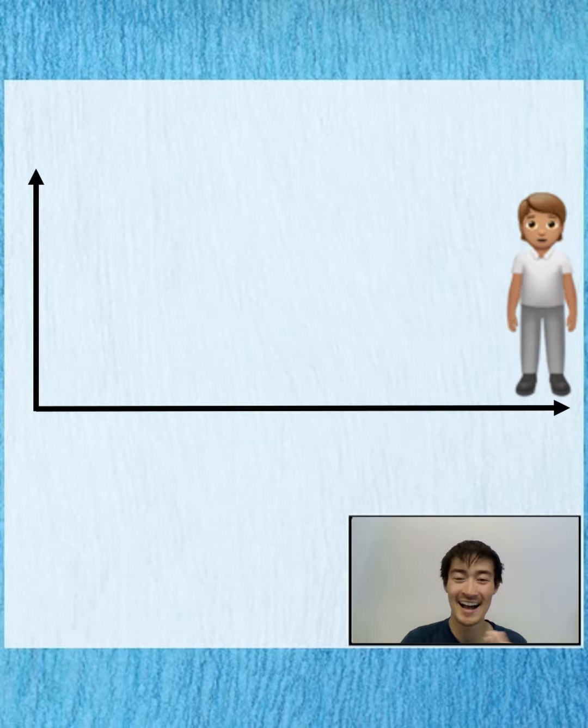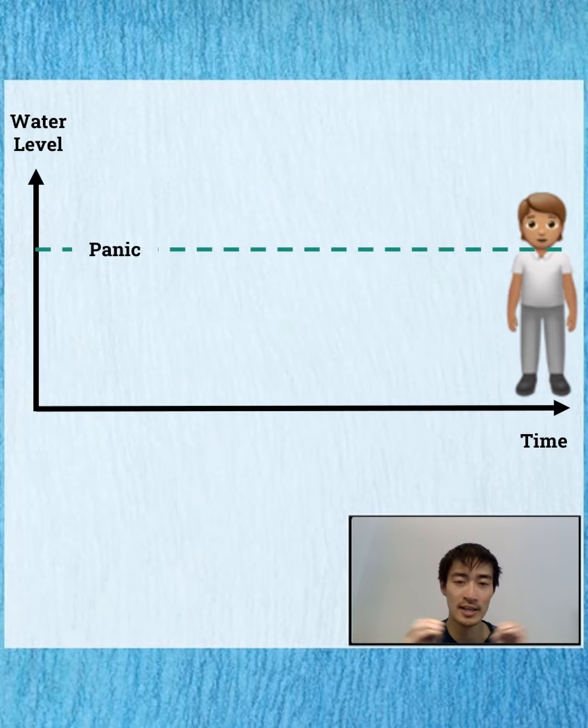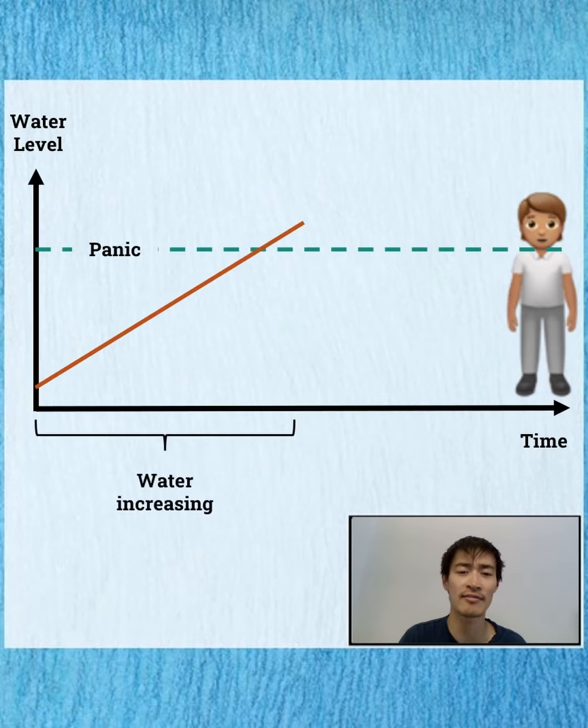They're the best. So here we are, a little emoji person, and on our x-axis we have time, and on our y-axis we have our water level. I'm also going to draw in this dotted panic line, the point at which the water level's too high and we want to start bailing out our water. So our water is increasing to the point where it crosses that panic threshold, and we take out our trusty bucket and start bucketing out the water.